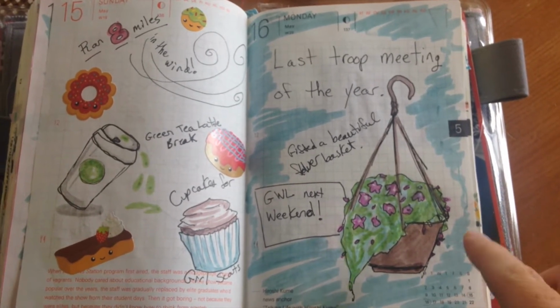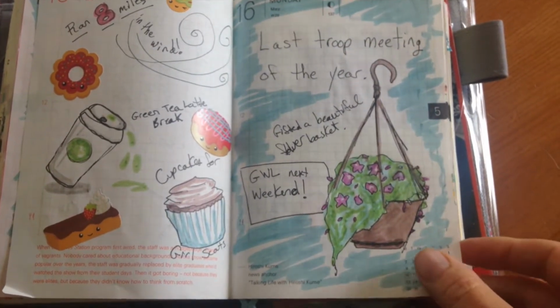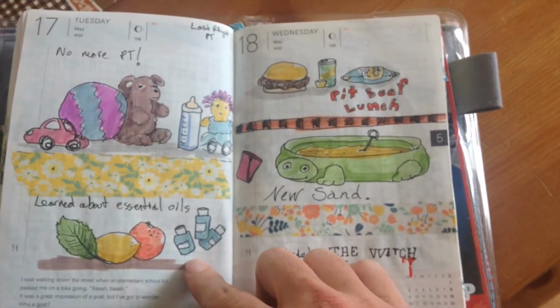So this is part 2 of my May 2016 Hobonichi Pt.2 flip through. I left off there on May 17th.